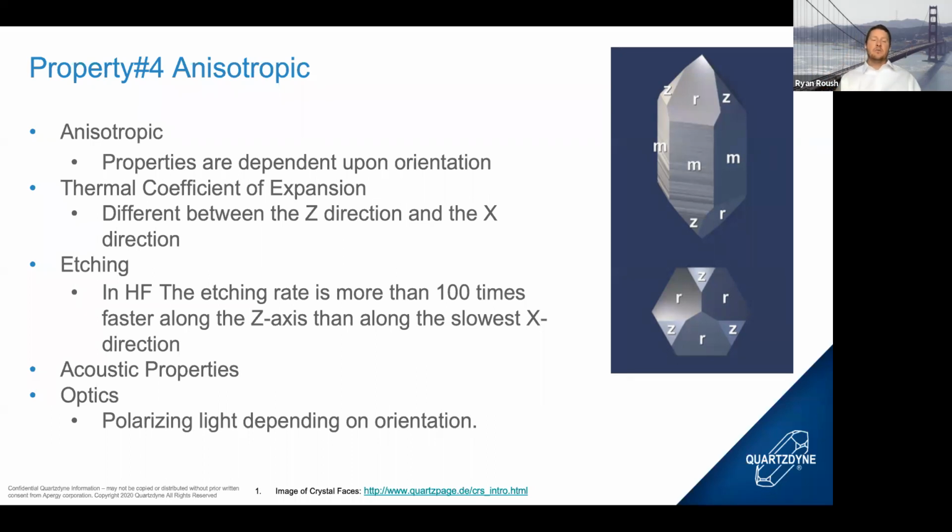In addition to that, we talked about bulk devices earlier in the presentation, like the thickness shear mode resonator. We also have different quartz devices that harness different acoustical properties. Those are like the SAW devices. So depending upon the cut of quartz that you utilize, you can utilize those acoustic properties to get much higher frequencies. And lastly, another anisotropic property of quartz is the optics.